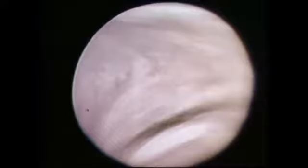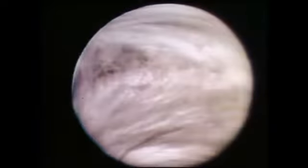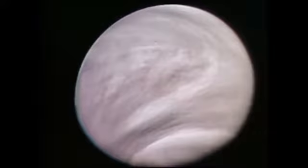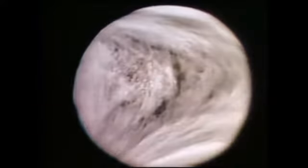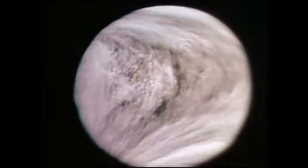Another instrument on the orbiter makes frequent pictures of the cloud tops. Viewed in ultraviolet light, curious dark markings come and go as they rotate around the planet approximately once in 4 Earth days. This series of images, taken over a 2-week period, shows some of the recurring markings. Dark Y-shaped and bow-shaped features and bright, high, donut-shaped clouds surrounding the poles of Venus.